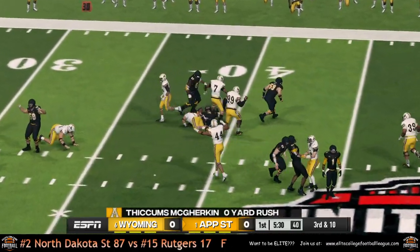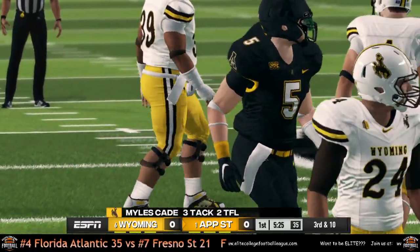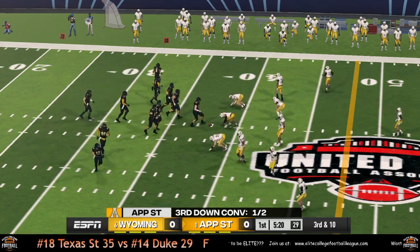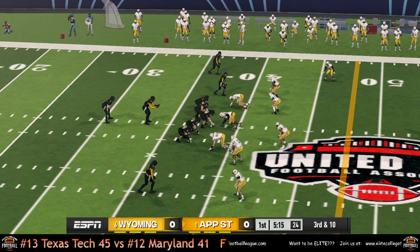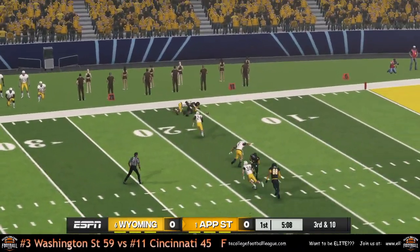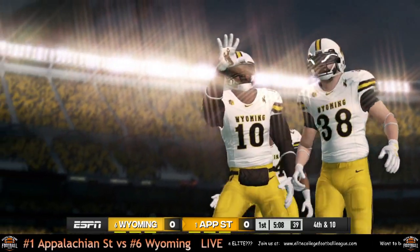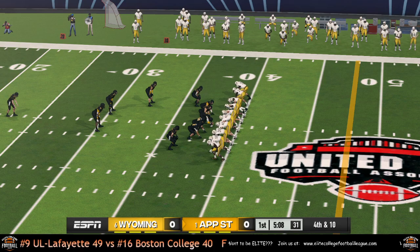Now up and no gain whatsoever. 3rd and 10. McGurkin with 3 rushes, negative 6 yards. Young, deep, incomplete. Couldn't hang on to the ball under that coverage there. So they miss a huge play and punting it back up for App State. Good defensive battle so far.